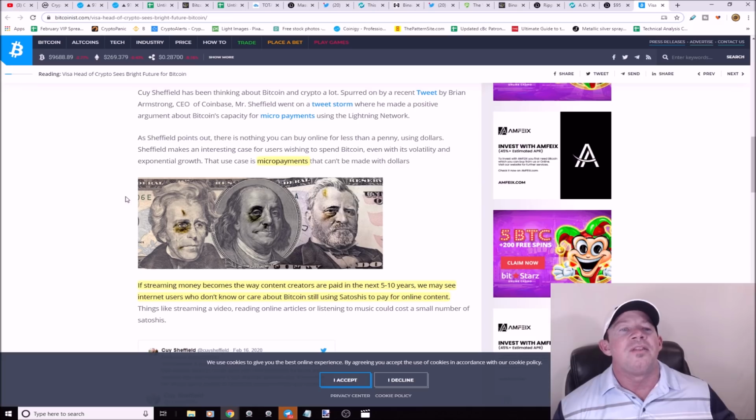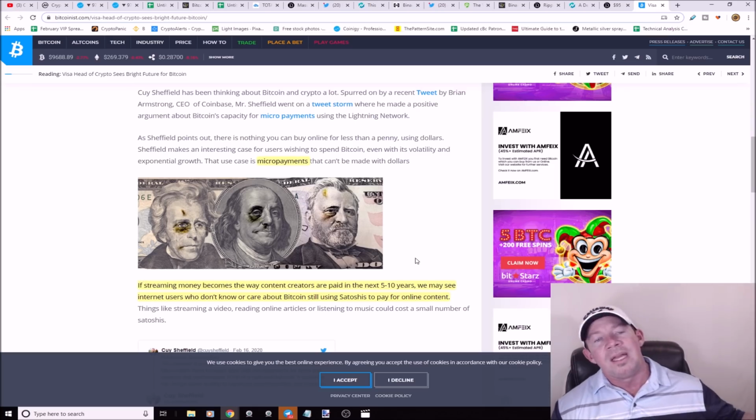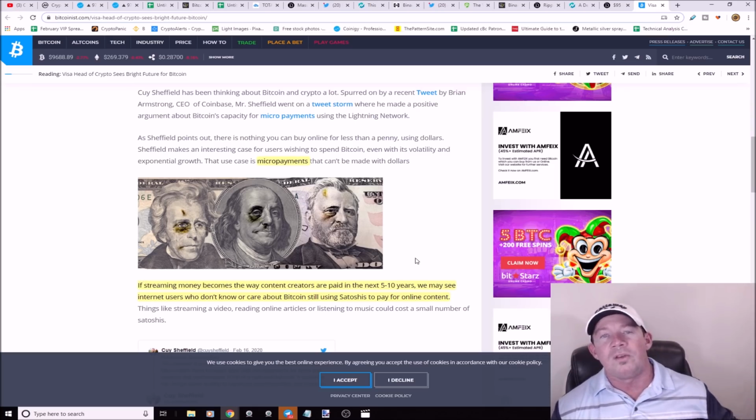Essentially, the idea of micropayments is what he's referring to, where if streaming money becomes the way content creators get paid over the next 5 to 10 years, we may see internet users who don't know or care about Bitcoin still using Satoshis to pay for online content. So micropayments, great use case for cryptocurrency.